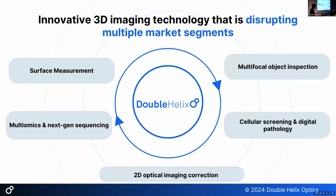So here's how we see the world, that we can potentially disrupt it, or we will disrupt it, I should say. That's what an entrepreneur says, we will disrupt it in a number of areas. We started in the area of biology, in cellular biology, and now we're moving into multi-omics and next-gen sequencing, which are very large, interesting markets on the life sciences side. We more recently introduced products for the inspection, both surface measurement and what we call multifocal object inspection, meaning we do multiple planes in a single image.